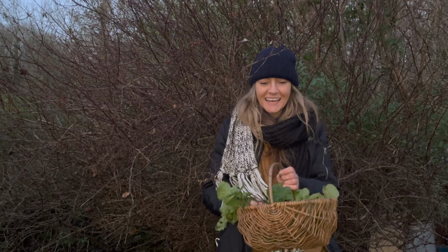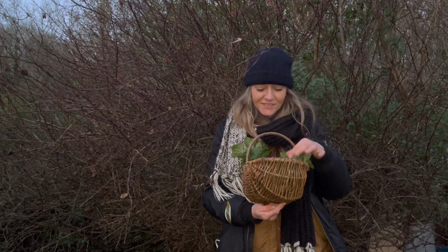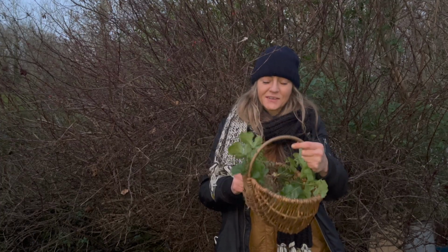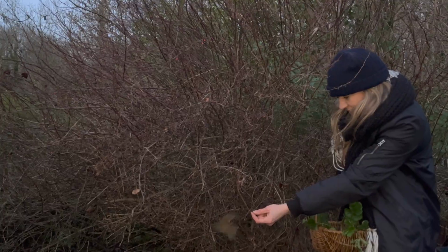Right, well it's getting pretty dark now, so I'm going to head back home. I've only been out for about an hour, but it was quite a late forage today. I'm pretty stoked with what I've managed to gather. It's mostly just a big basket of bay leaves and Woodhaven roots as well, so I'm going to head back to the kitchen and see what I can make out of them.